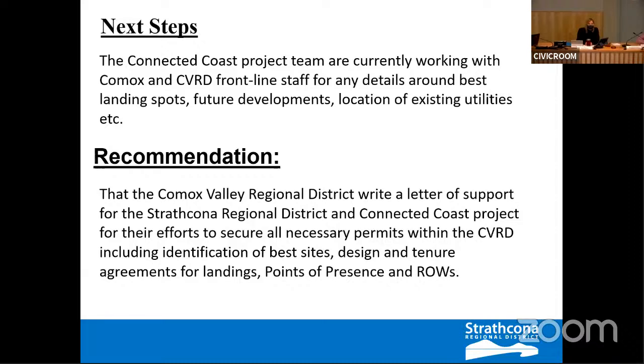And so our Connected Coast team is working in this regional district, because there are landings in Comox and the CBRD, with staff to look at the best landing spots, development sites, and locations that would make practical sense and are doable in terms of getting land agreements. What we see on the map is nothing concrete or finalized as to exact spots, and we're working with staff. To further these applications, Front Counter BC requires us to have community support, saying that the community supports all these works, permitting, and 10-year agreements. So I have a recommendation here that I hope the CBRD can support, and I'm free to answer any questions.